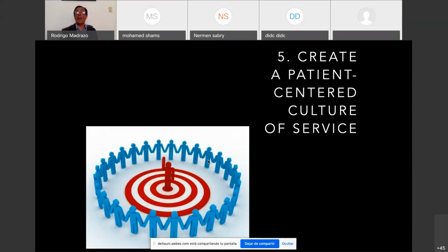Okay. Really important to create a patient-centered culture of service. The patient is the most important member of your practice. He is the one that pays for your rent, your scholarships, maybe your car, the food, your employee salaries. So you need to think about the patient as the most important piece of your practice.